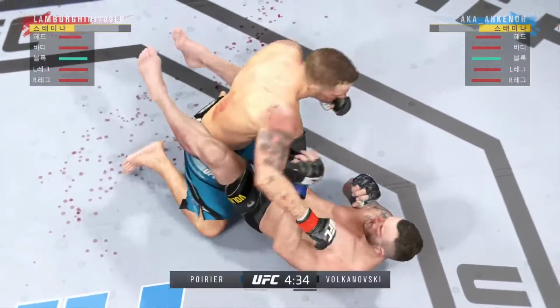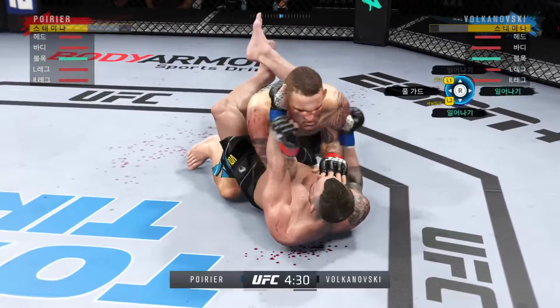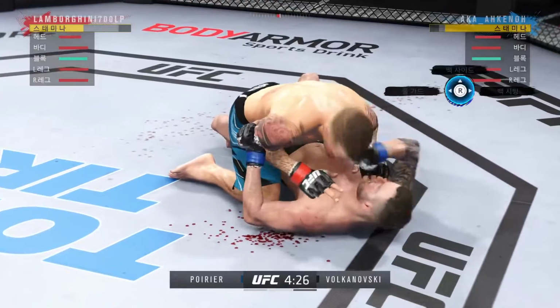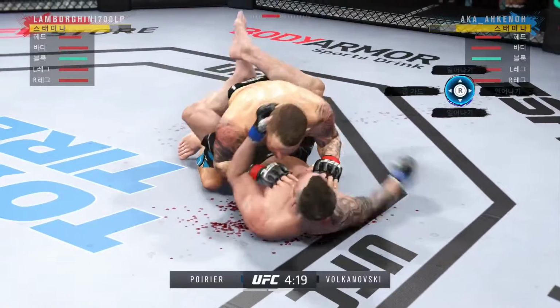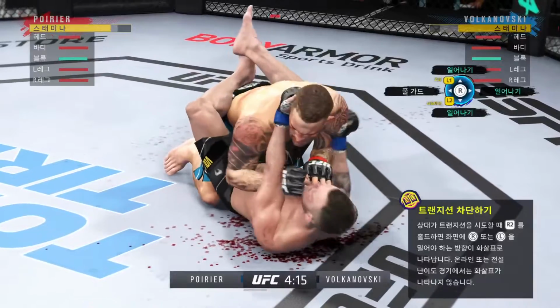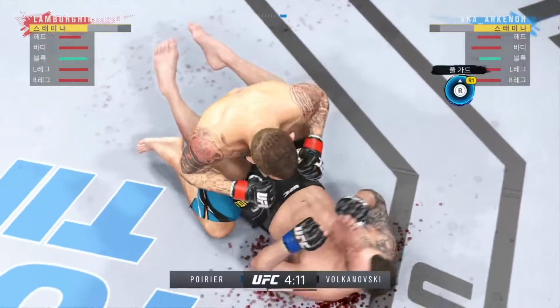Posturing up now. And now the damage is about to start. Oh, nice job here staying busy off of his back. Nice offense from the bottom. Oh, Volkanovski's lower jaw does not look good. I don't think it's broken, but starting to show some obvious signs of swelling. Strong bottom work here, staying busy. Oh, nice job using his strength there to posture up. We'll see what he can do now.